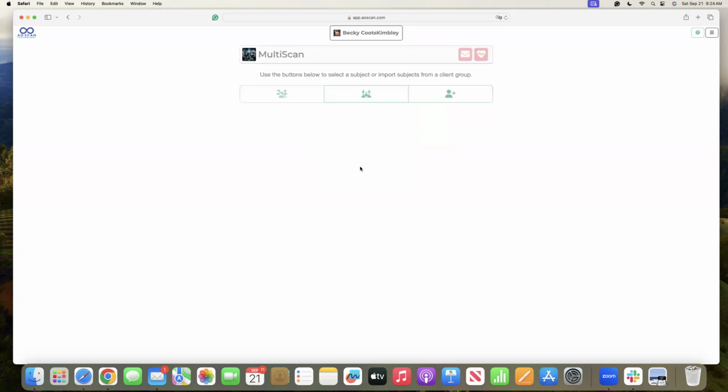Then I can go into multiscan, and then I can pick my group. So this is really going to make our Cepheid groups be even more powerful. Now we can scan everybody in the group, in addition to sending them frequencies through one of the emotional flowers. Plus, we do obviously a lot of other things.